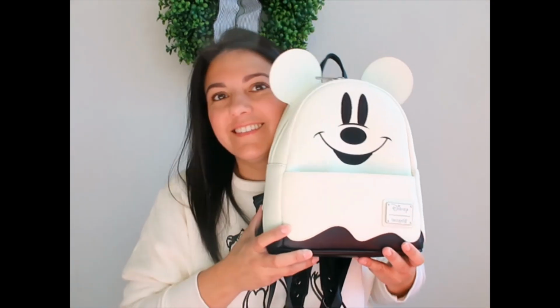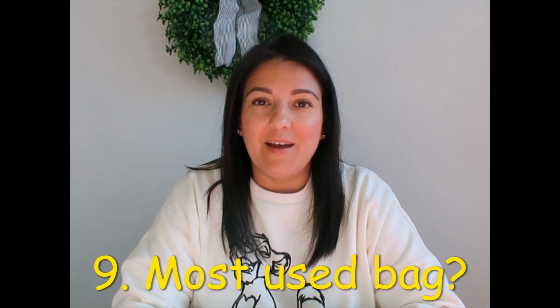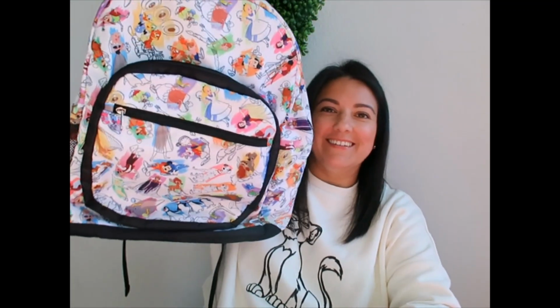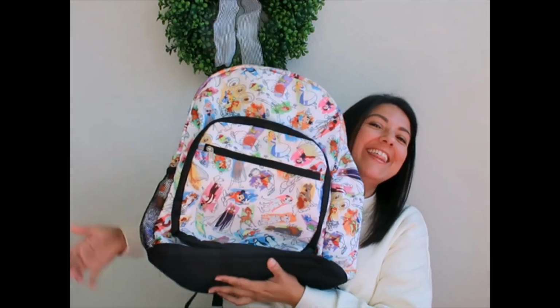So this is it. Question number 9, my most used bag. And the answer is going to be very surprising. Given that I own so many Dooneys, so many Loungeflies, so many of all those brands, the truth is, the Disney bag that I've used the most is this backpack. This is just a Disney one. It's not Loungefly, it's not Dooney, it's nothing like that.